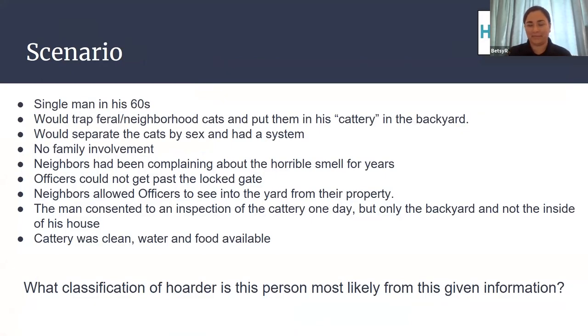Pretty much the scenario is that there's a single man in his 60s living in this home. He would trap feral and neighborhood cats and put them in his cattery in the backyard. He would separate the cats by sex, and he had a full system going for how he worked with these cats. There was no family involvement that we knew of. Neighbors had been complaining about the horrible smell for many years. Officers just could not get past the locked gate. It was just impossible.